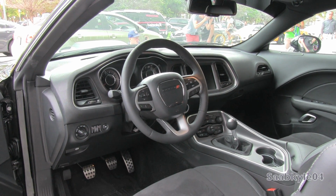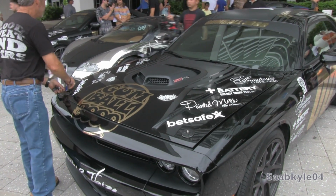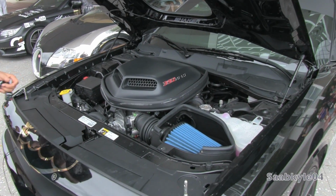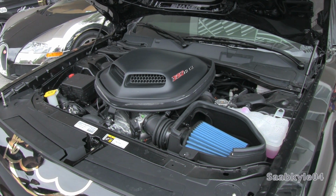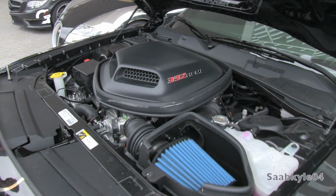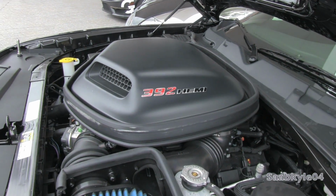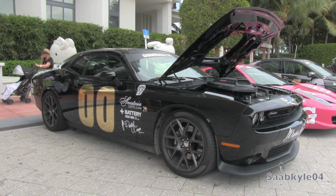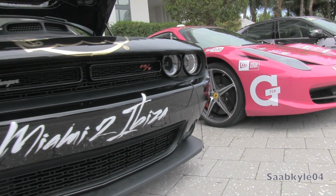There's also a new trim level known as the Scat Pack. This package, exclusive to the R/T, adds the previously SRT-only 6.4-liter Hemi V8, which now produces 485 horsepower and 475 pound-feet of torque. A nice improvement over last year's 470 horsepower and 470 pound-feet of torque.